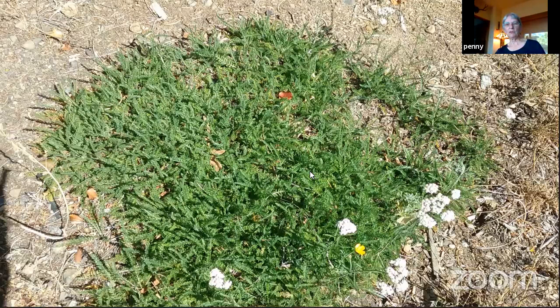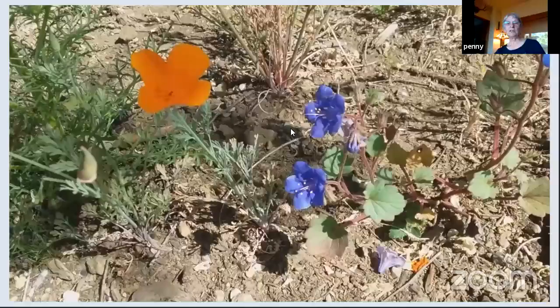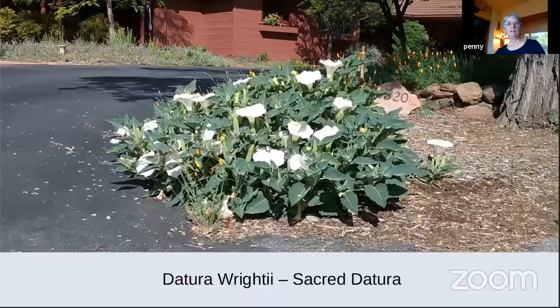And this is a little, tiny bicolor lupin that grows in the park. It has little tiny blue and white flowers. Really sweet little plant. And this, I don't know where it came from. This is a desert physalia. It popped up last year and came back this year with three plants.